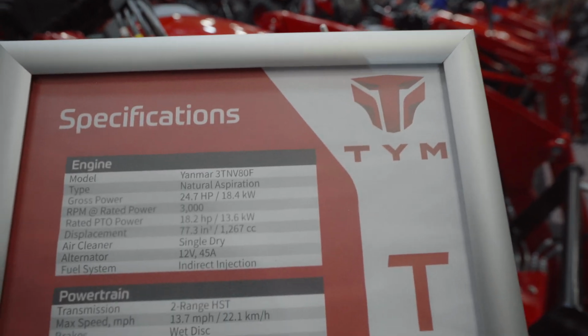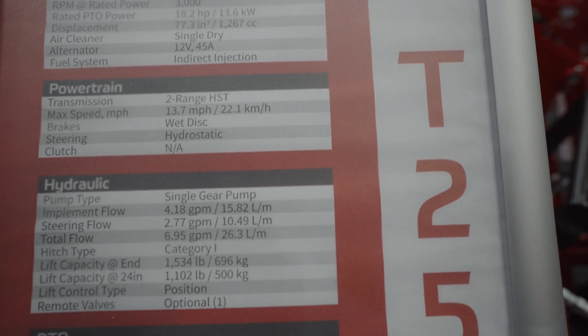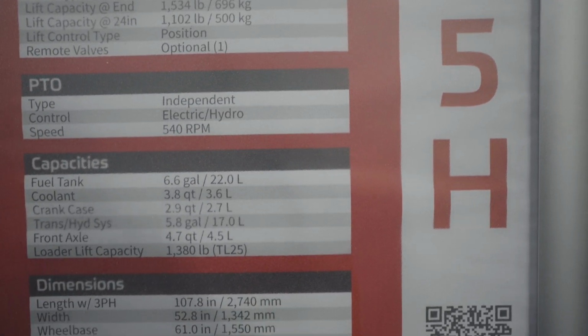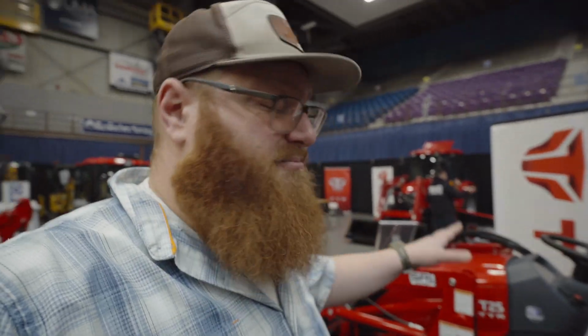And you get TYM's standard 6-year limited warranty. That's powertrain. You get a 2-year bumper to bumper on everything else, but 6-year powertrain warranty. That means anything on this tractor that relates to it moving or going or working is going to be covered.